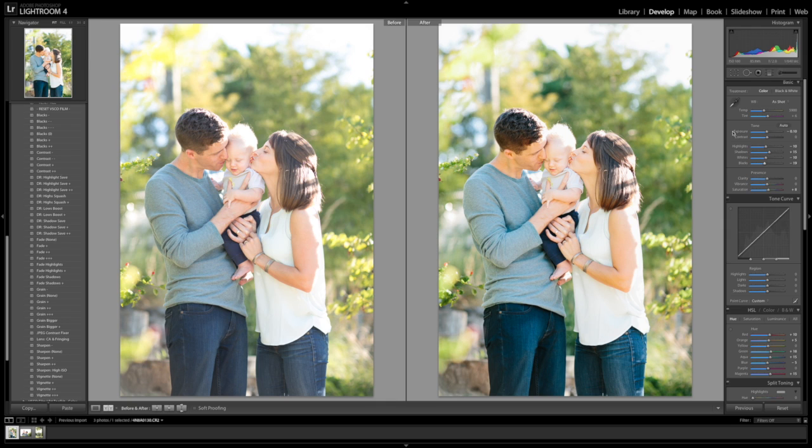So I will go in and I will pull my highlights down a little bit more so that they're not quite as intense. And that's it, guys. So my before and my after, again, I'm just slightly enhancing my photo. And let's do another one. We'll skip over to this guy.